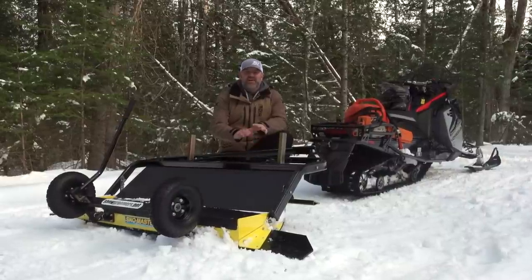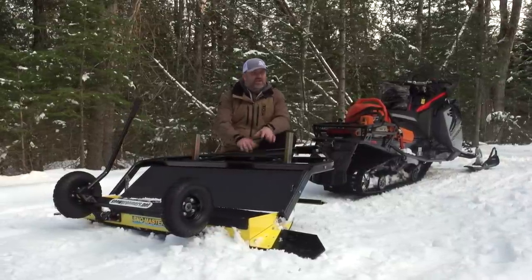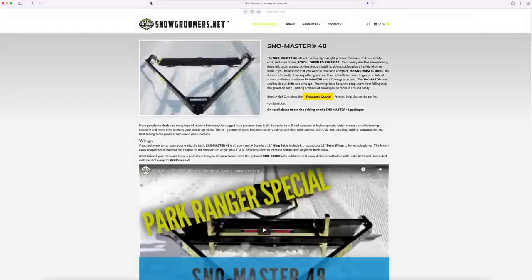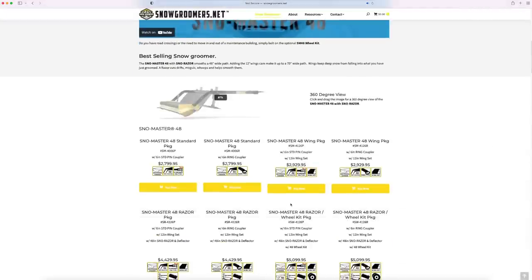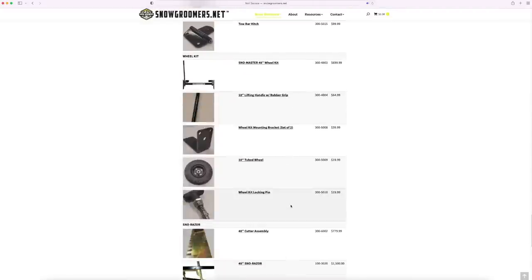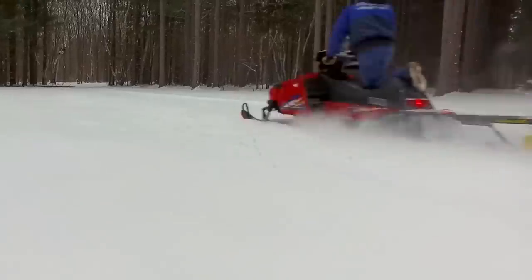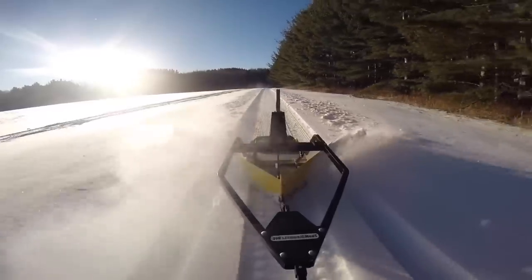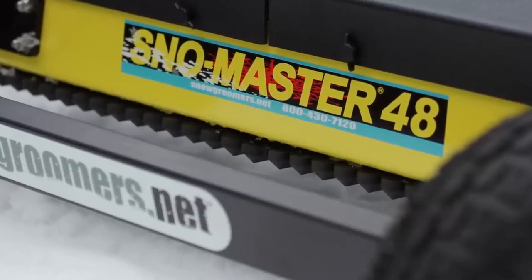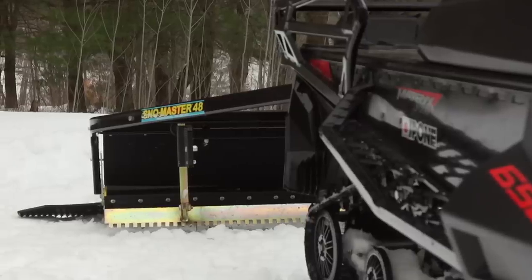They offer a vast array of small and compact snow grooming equipment for nearly every scenario. The groomers themselves come in varying widths for different sized trails, and a long list of accessories and attachments are tailored specifically to different wintertime activities. With prices starting at $13.99 on the Pathmaster series, these groomers are not only extremely functional, but also extremely affordable. The snowgroomers.net website breaks down the full listing of products available within the four product groups.